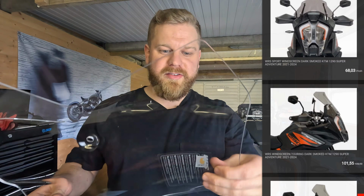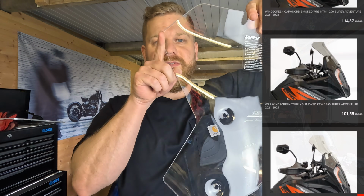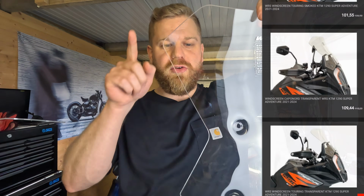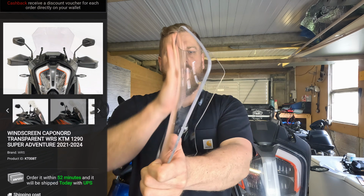WRS. So this is a WRS screen for the Super Adventure. It's a very, very similar shape to the stock screen. It's not too big, it's not too bulky. It's got a lip. The wind is going to go up and hopefully over the helmet. I went for the Armoured version, which is the bigger one.